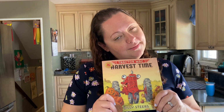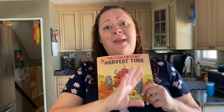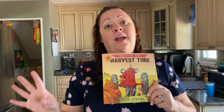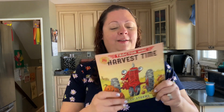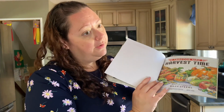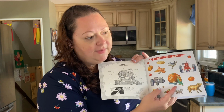My boys are the epitome of what boy is. Tractors, dirt, construction, you name it, they love it. So this book was absolutely a fan favorite. This is about Tractor Mac. It's a whole series. There's a lot of them. It comes with stickers. I haven't let them do the stickers yet. We're going to do this as an activity.